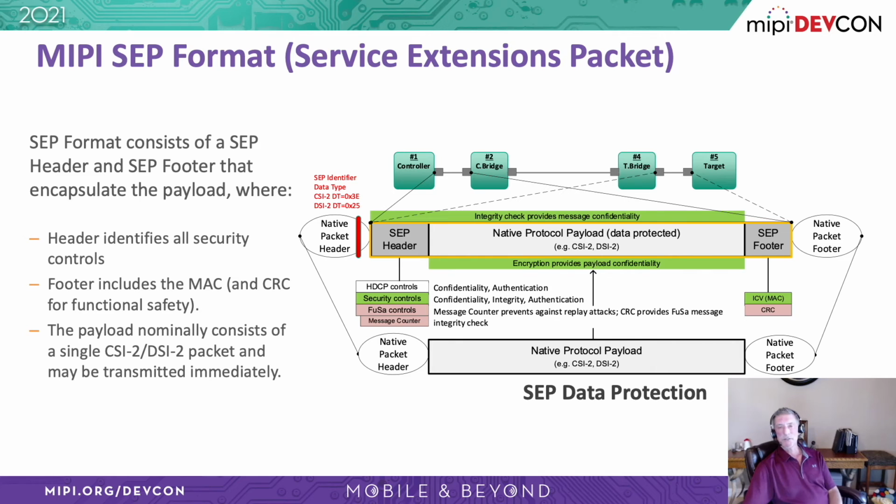The MIPI SEP format, this is one of the key elements of MIPI security. Service extensions packet. The SEP format consists of a SEP header and a footer that encapsulate the payload. Payloads include CSI2 and DSI2. You can see in the lower right-hand corner, the native protocols have their native packet headers and native packet footers. These are the regular implementations of CSI2, DSI2 in the market. The SEP header above identifies all the security controls, including HDCP and functional safety. The footer contains the key elements of integrity check value, or MAC, as well as the CRC. The payload here generally consists of a CSI2 packet or a DSI2 packet, and once protected, it can be transmitted immediately.